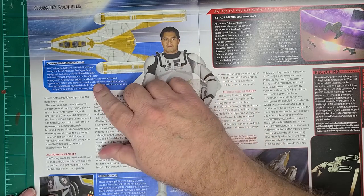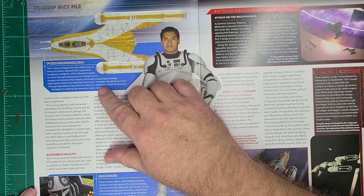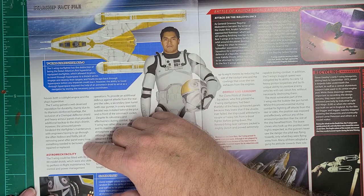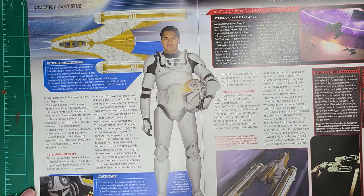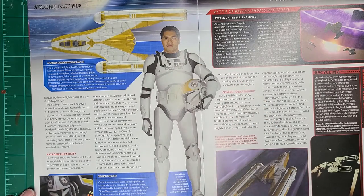The Y-Wing Starfighter has the distinction of being the Rebel Alliance's first hyperdrive-equipped starfighter, which allowed its pilots to travel through hyperspace to a distant sector, engage and destroy their targets, and finally escape back through hyperspace before any Imperials could react. However, the ability to travel through hyperspace required the help of an astromech droid to serve as a navigator by storing the necessary jump coordinates.